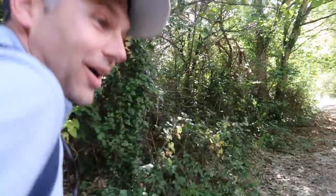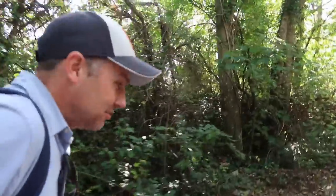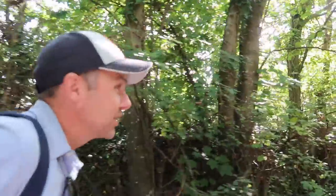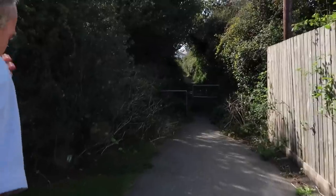Okay, where are we going now? I've absolutely no idea. So we've spoken to one of the people that live here and they've suggested we come up this path and we'll rejoin where we need to be. If we go this way. Here's the other half. Okay.